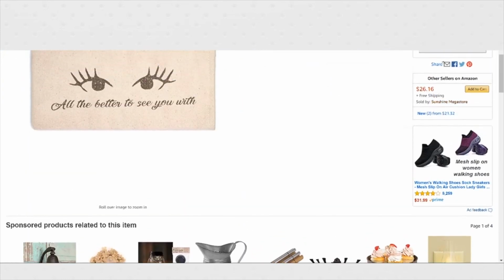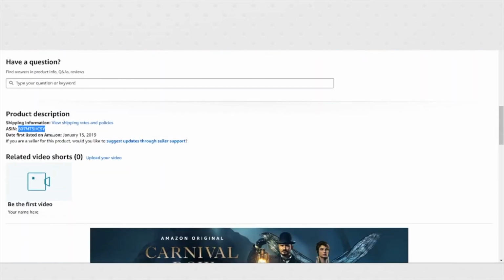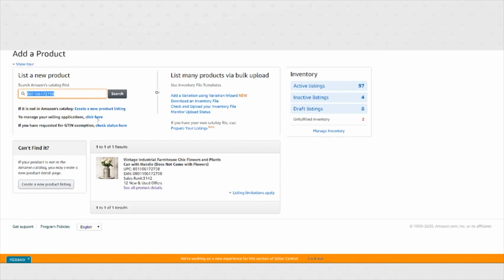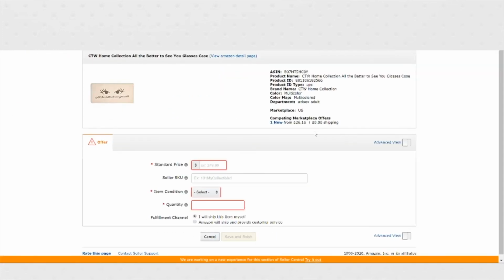So right here, you'll see that it doesn't actually say it. So a little trick that you can use is you could take the ASIN, you can go to the back end and you could put it right here, press search. Once you press search, listing limitations, and then you're going to click sell yours. And then that's a way that you can go ahead and list this item on Amazon.